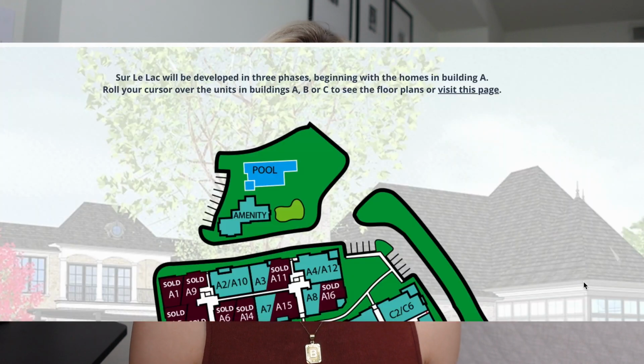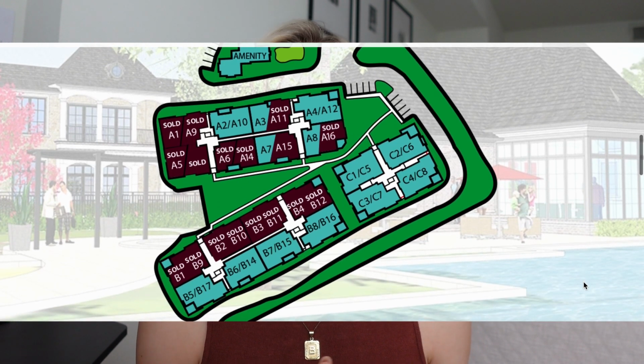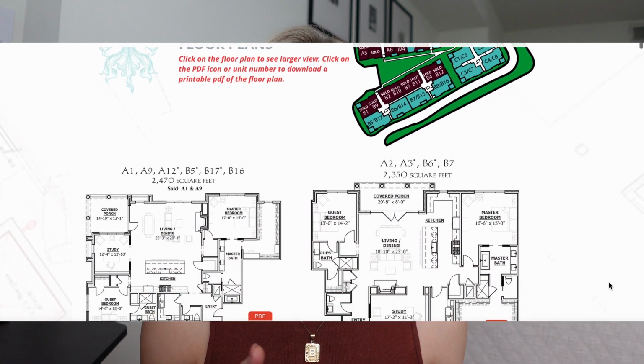Building A was the first to be completed. They've sold half of these units and they have half of them left. They're supposed to be opening up Building B here soon, and then Building C will start selling in January of 2024. There's a couple different floor plans here, so I'm gonna show you 2 today, but there's a couple other ones that you can choose from.